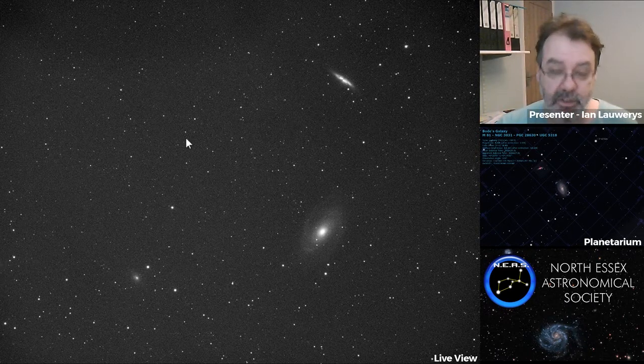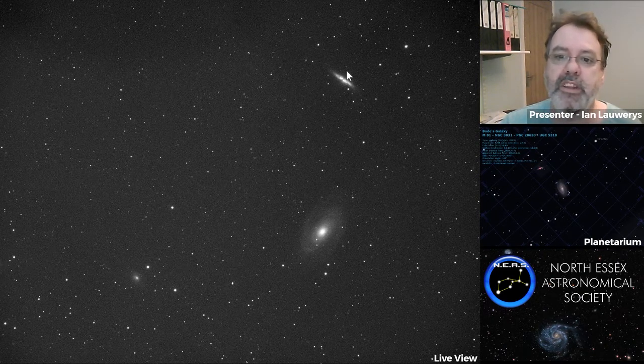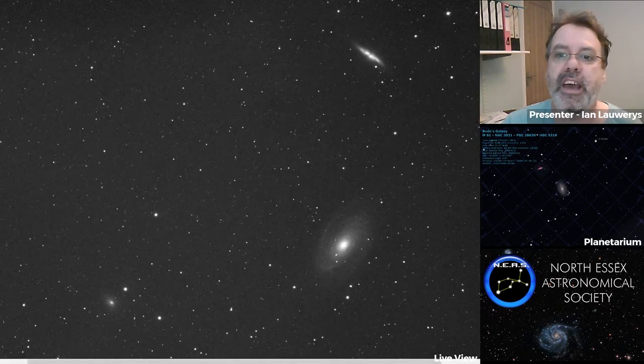But these three galaxies are all about the same distance away from us, say 12 million light years away, and they're actually interacting with each other. Now, the one that's been affected most is actually M82, the Cigar Galaxy.